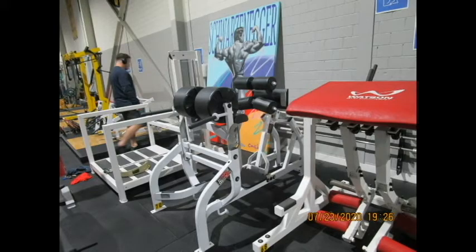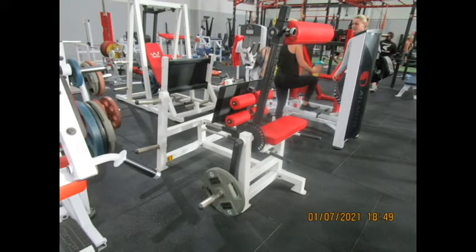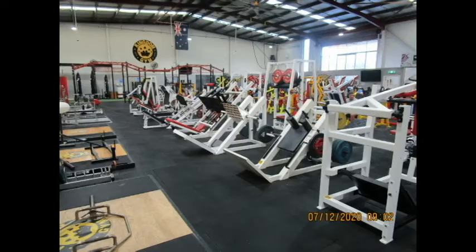And they've also got the Hammer Strength glute ham raise there. And they've also got this Nordic drop machine for your hamstrings and lower back as well, which is a great machine. And now looking at the leg stuff.